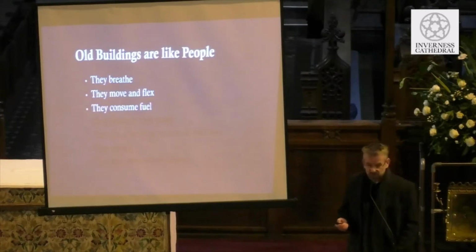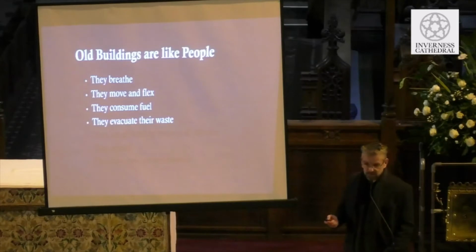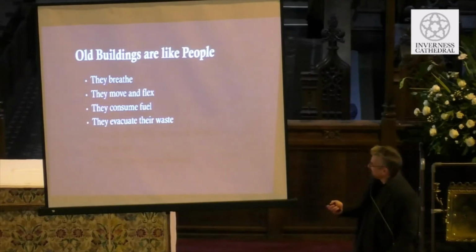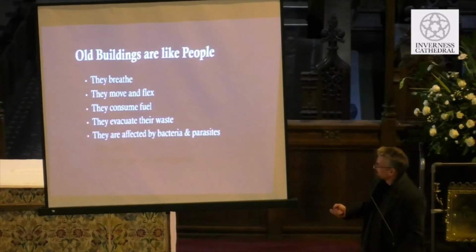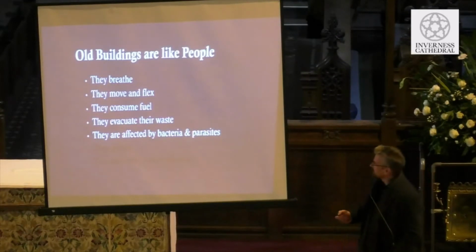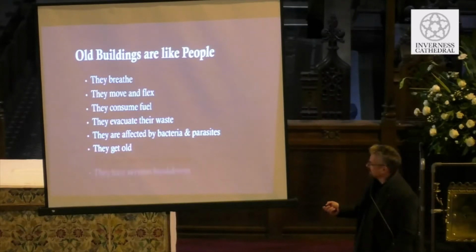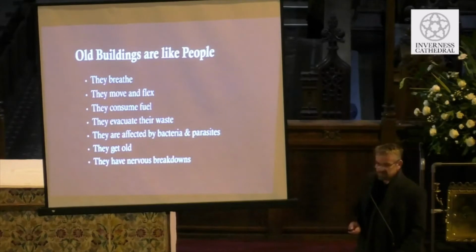They consume lots of fuel. They evacuate their waste, so they produce lots of pollution. They're affected by parasites and bacteria, just like human beings are. They get old, so they wear out, bits need to be replaced, a bit like me. And they have nervous breakdowns.